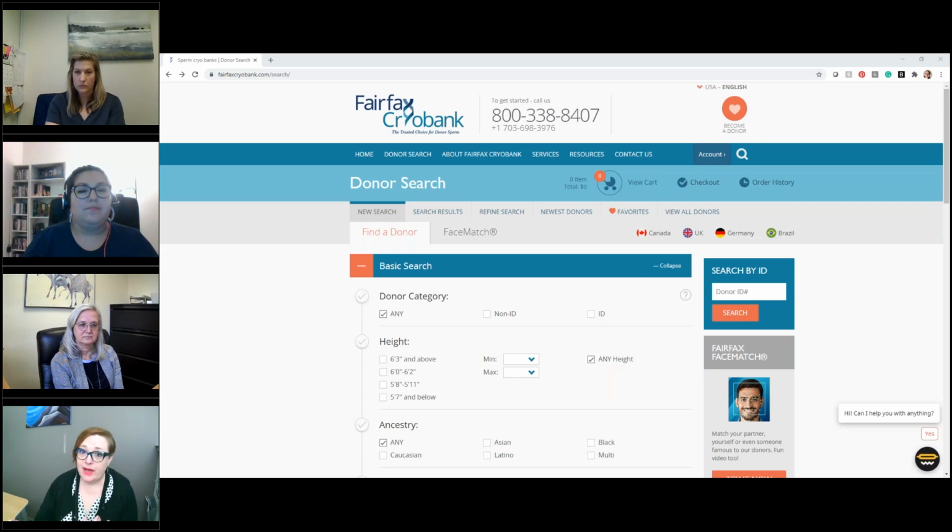Recipients cannot make the request. We will not release information to recipients. It's only to the 18-year-old child, 18 or older. I guess you're not a child when you're 18 or older, but donor conceived individual. And then they have the ability to connect with the donor. So we're not mediating that connection. We're just providing the information to the donor conceived person.